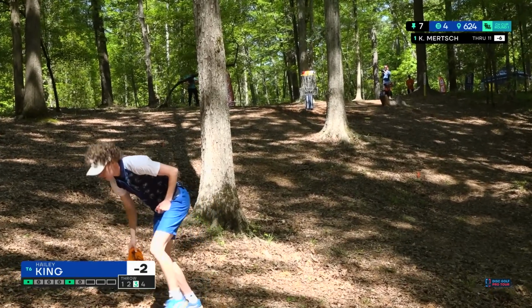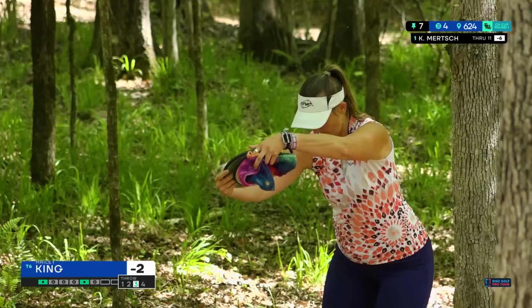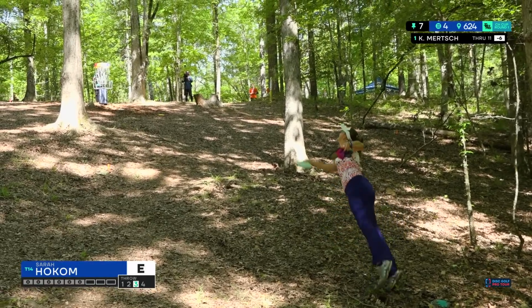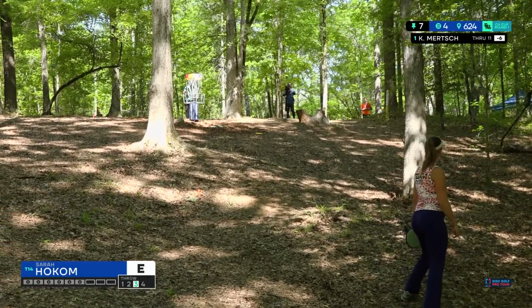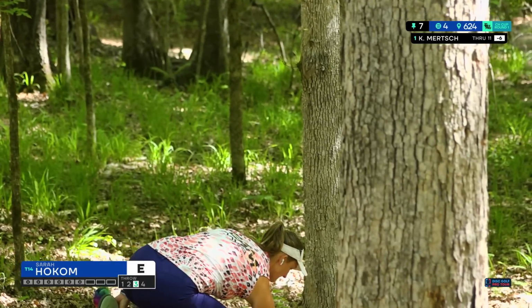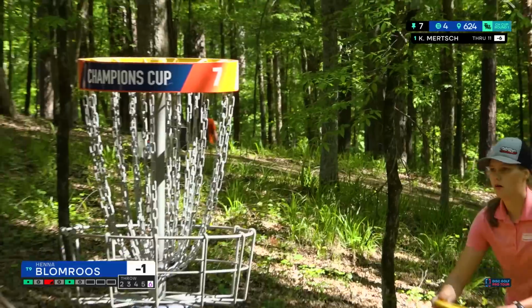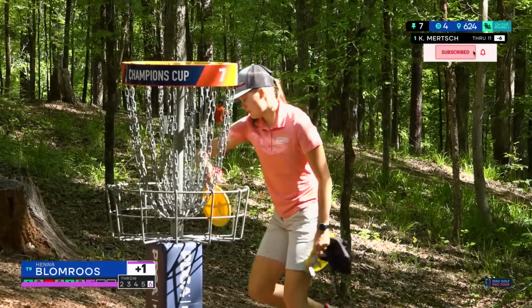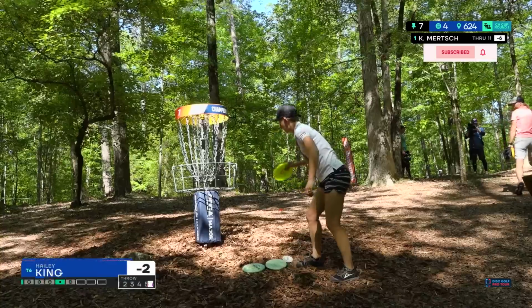Hailey's 3rd is parked for her tap in par. Hokom trying to get her first birdie of the round. Super uphill putt. 17% of the field in circle 1 in regulation, 40 in circle 2. So that classic Jackson big leap. Only 11% of the field getting birdies. That's 5 on the day.